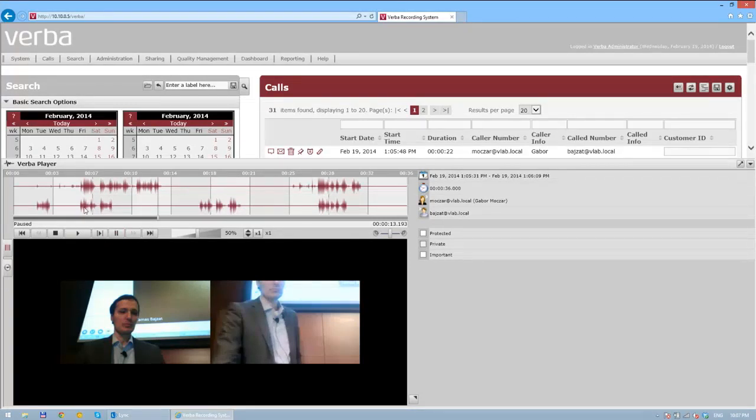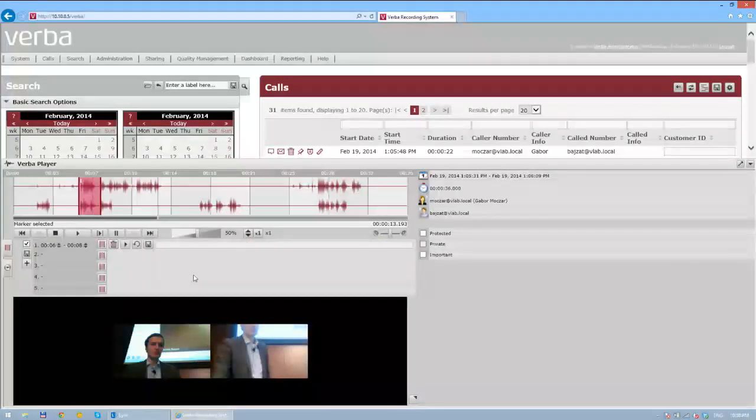We also have a nice feature here because I can just select a certain segment on the waveform and say that, okay, this part was for some reason important. So I just put a label on that. I can save it to the database, and all people who have access to this solution, to this recording, can also see that and search on that label. So this is the voice and video playback.